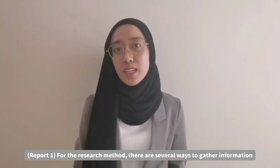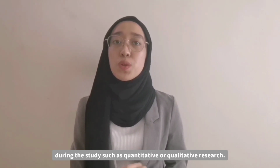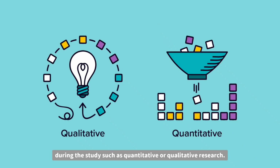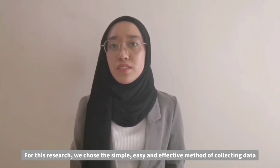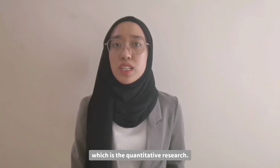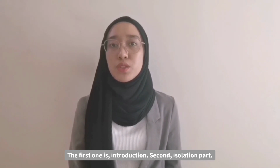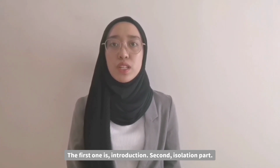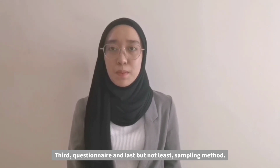Thank you. Report 1. For the research method, there are several ways to gather information during the study, such as quantitative or qualitative research. For this research, we chose the simple, easy and effective method of collecting data, which is quantitative research. For the questionnaire, we divided it into 3 parts. The first one is introduction, second, isolation part, third, questionnaire, and last but not least, sampling method.